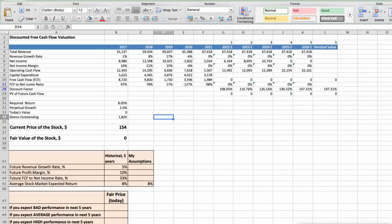First model. Discounted free cash flow valuation. This spreadsheet contains some financial data that we will use for the stock valuation. We see that the average revenue growth rate of the stock has been around 5% per year, for last 5 years. We see that the average profit margin of the stock has been around 10% per year, for last 5 years. Also we see that the average free cash flow to net income rate of the stock has been around 33% per year, for last 5 years.